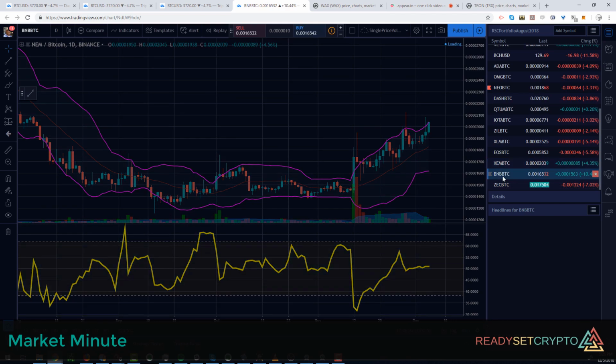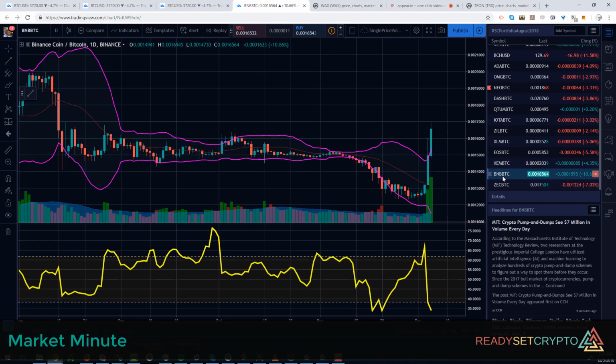Now, we added a position into NEM a week or two ago, and this one's actually still doing pretty well. The big star today in the big coins is Binance Coin. After being DOA for quite some time, Binance Coin is really picking up a bid right now. Must be finding some utility for this market or exchange-specific coin, and it has tacked on quite a bit of value over the last couple of days. So obviously we can't chase after this one with this level of exhaustion.